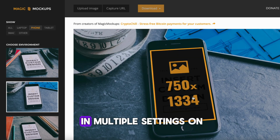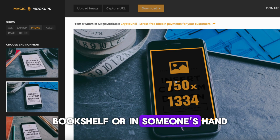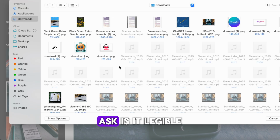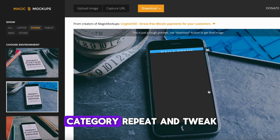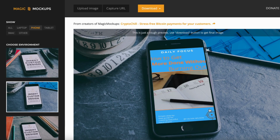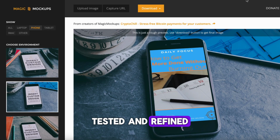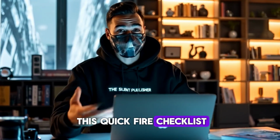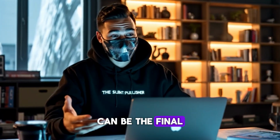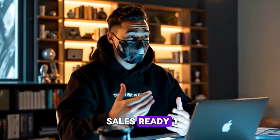Look at your design in multiple settings, on a tablet, bookshelf, or in someone's hand. Ask, is it legible? On brand? Does it fit the category? Repeat and tweak. Remember, best-selling covers are designed, tested, and refined. Before you hit publish, run your cover through this quick-fire checklist. These questions can be the final filter between a good design and a truly professional, sales-ready one.